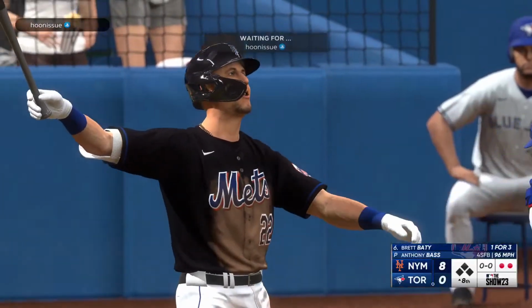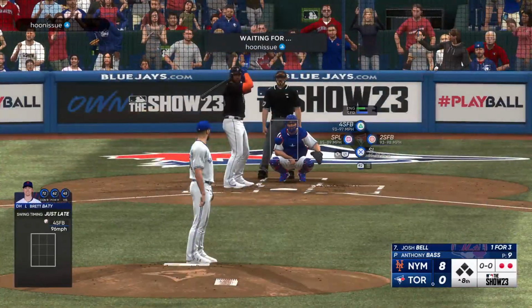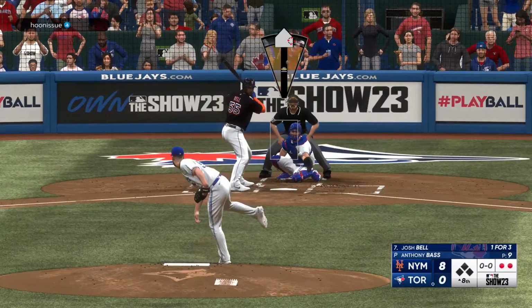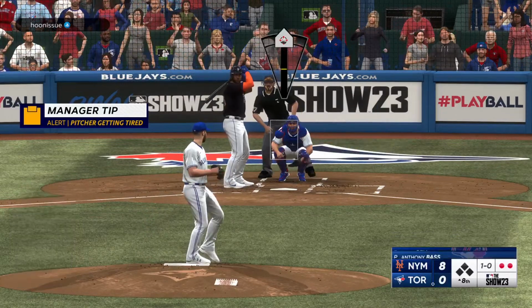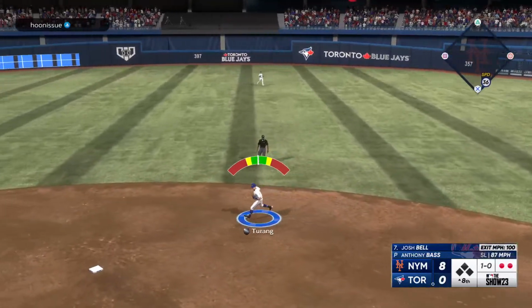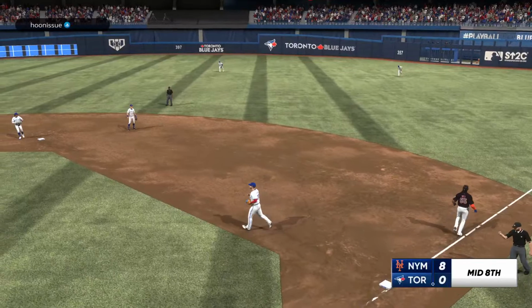Swing and a miss, struck him out. 2 outs, base is empty. Here's Josh Bell. First pitch doesn't find the zone. And he grounds one back up the middle. On to first. Out number 3.